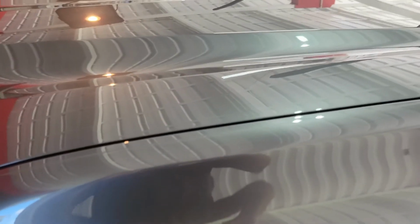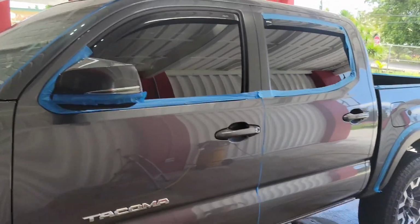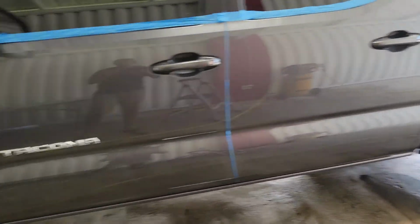All right, I'm going to go grab my polishers. I'm going to be starting from the hood and roof, and then doing some spot polishing on the body, making sure I get everything, and this car looks immaculate for the owner. Got some spots like right there. If you can see it. There. That's some marks.